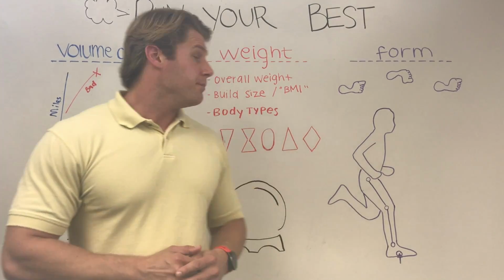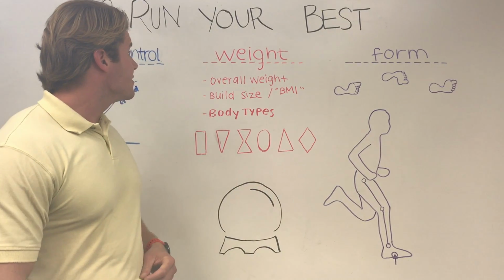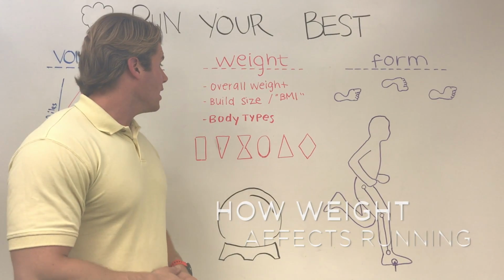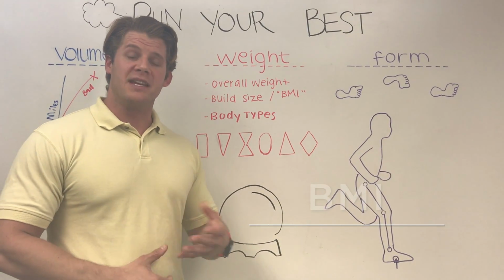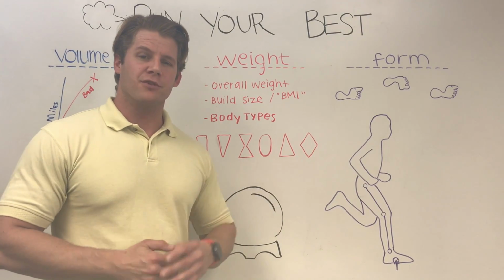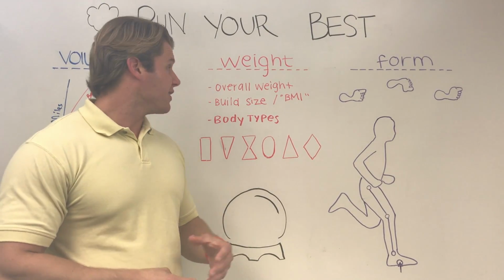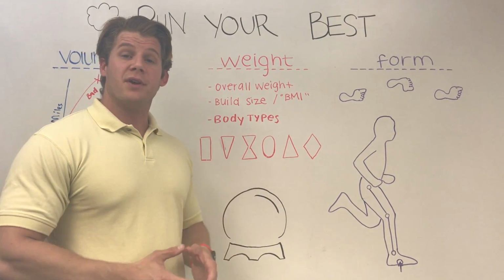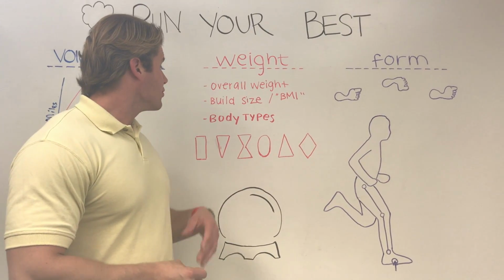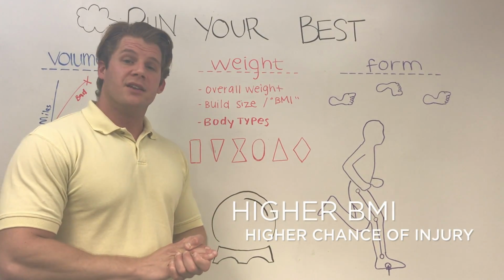So, one of the main next tenets we want to talk about is how weight factors into how well you can run. Overall, we can consider something like BMI, your body mass index, as a good indicator of how hard it's going to be for you to run at a certain speed or maintain progression without getting injured. And just generally, if you have a higher BMI, whether it's from increased fat or increased muscle, for your height, the chances of you getting injured increase.